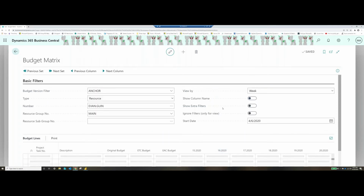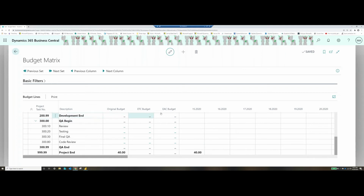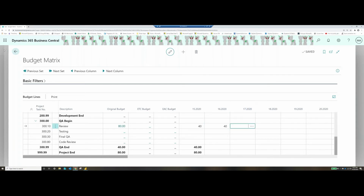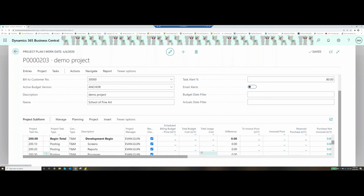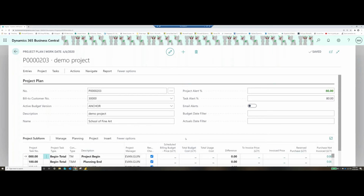So I'm just going to go through and enter some hours real quick for Guinevere, and once we get all of those populated, we'll be able to go in and see those actual hours on the project subform. So we just come through, enter our hours, and then once those hours are entered, if we come back out of here, you'll notice that it'll start to add total budgeted costs for this specific project.